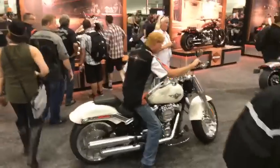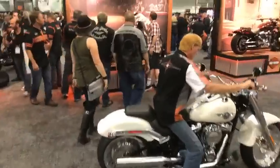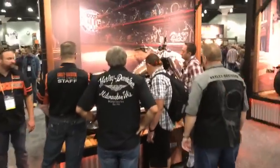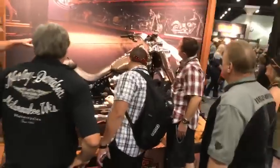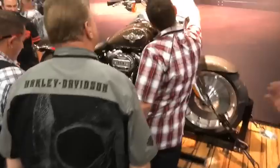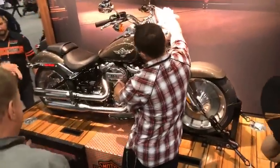Here is the Fat Boy. So the Fat Boy you can get in a 107 or a 114. The 114 Fat Boy costs you about $1,600 or $1,700 extra on MSRP. It's really all 21 grand.